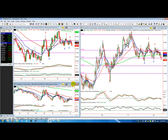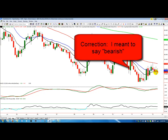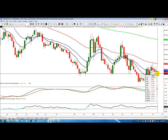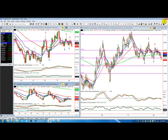If we have a look at the monthly chart, Nick again was talking about that we had this rejection candle here and the price was sort of hovering here, and a break below the low of this candle would also look very bullish for a move back down to these lows down here. And that's again exactly what's happened. The low of last month was 78.87 and this month a low of 78.72. So we have broken that low with another rejection candle, so it's looking very, very bearish there on the monthly.